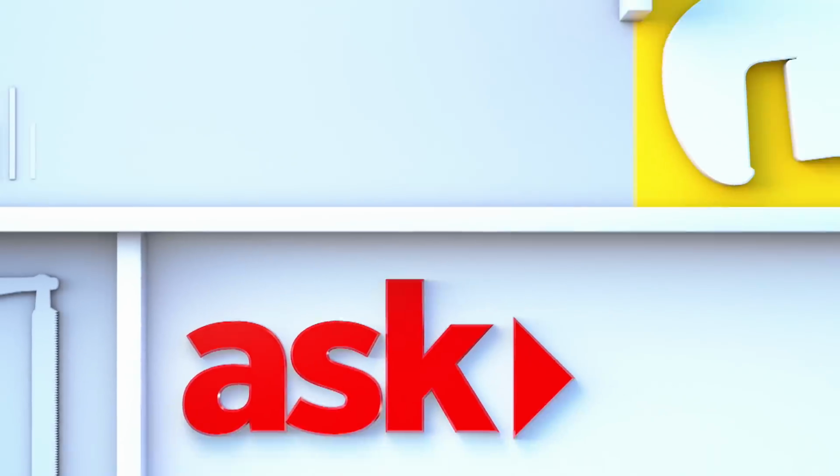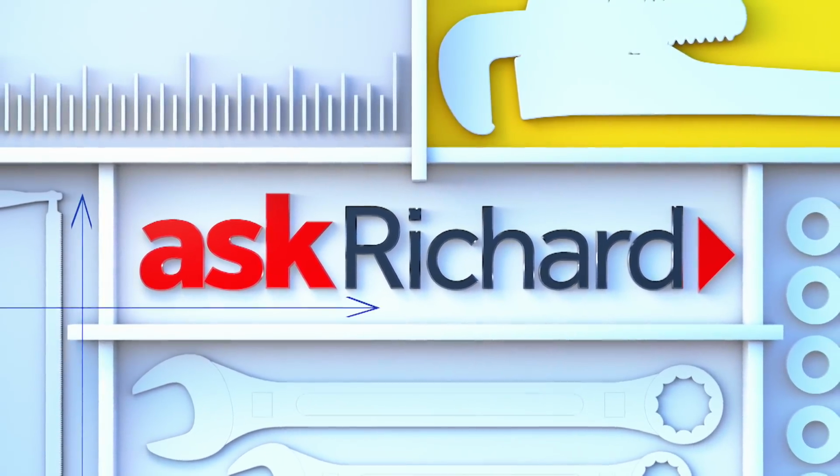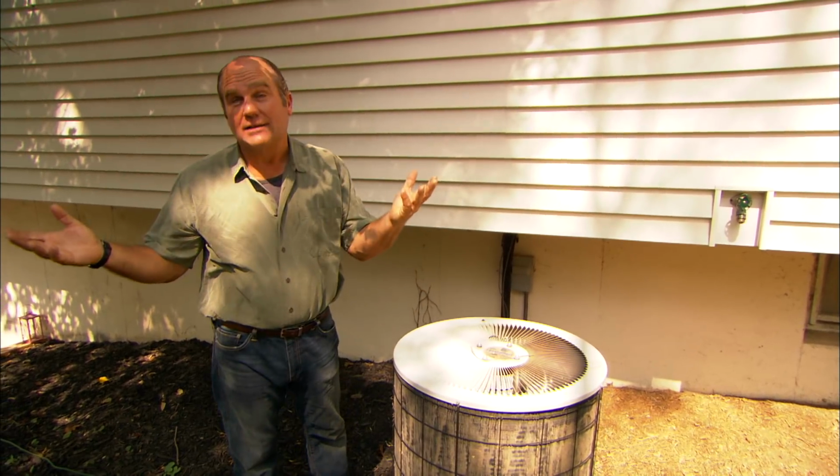If your air conditioner seems like it never shuts off, it may not be running as efficiently as it can be. Most people think air conditioners make cold. They don't. They merely extract heat from inside the building and dump it to outside, leaving cold.